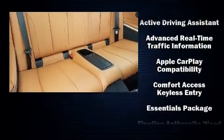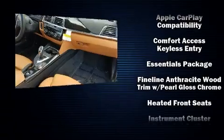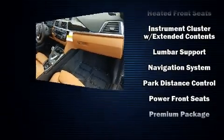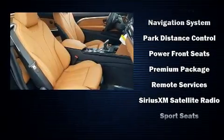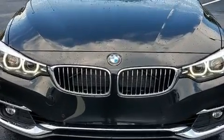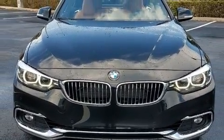BMW ensures the safety and security of its passengers with equipment such as knee airbags, a panic alarm, and four-wheel disc brakes with ABS. Electronic stability control ensures solid grip atop the road surface, no matter how challenging the driving conditions.